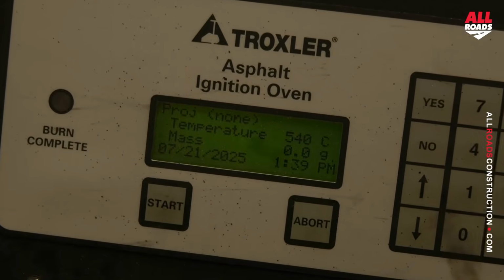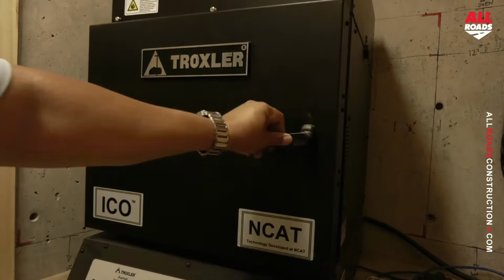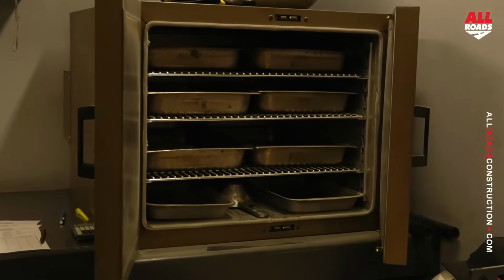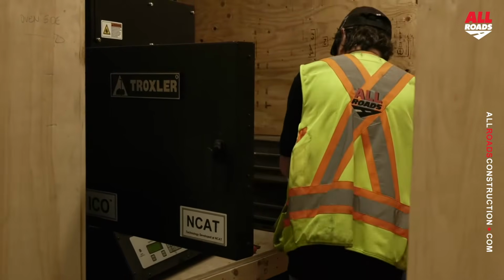And you wonder, what do they do all day? They take samples of the aggregate constantly, and they're constantly sieving it. So they're drying it, and they're figuring out moisture contents. We have an AC burner over here. We have a shaker over here. So the AC burner, what is that for?